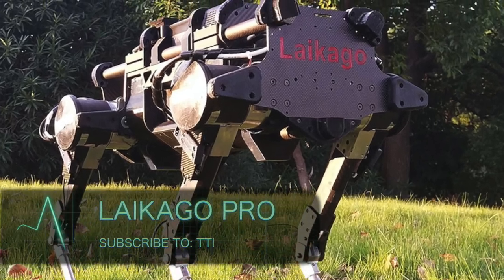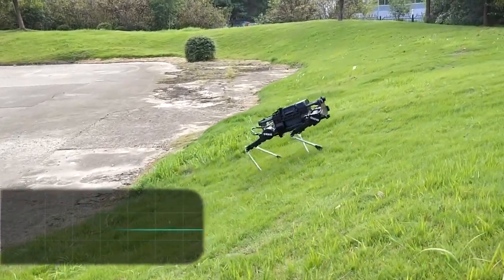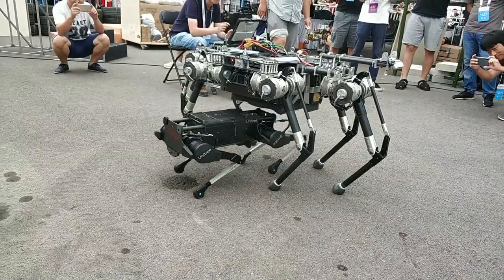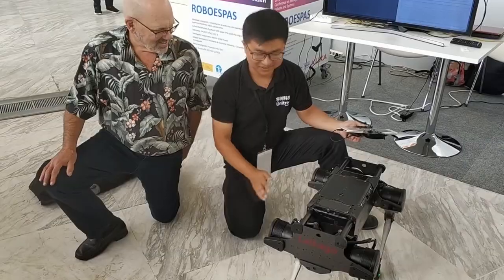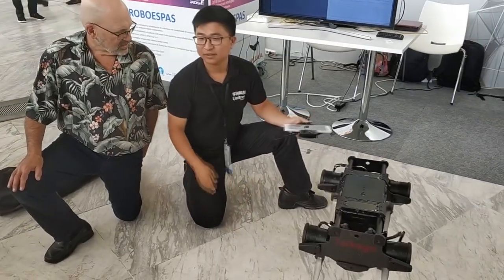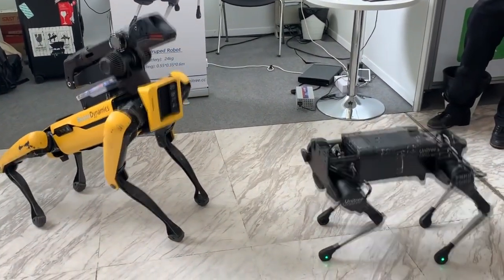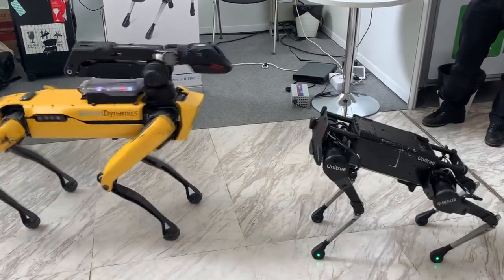Like-A-Go Pro. Last on our list today are the four-legged robots known as Like-A-Go. Like-A-Go was initially designed as a research device. It has four legs, 12 joints, and 12 mighty motors. This robot can maintain its balance even after hard kicks due to its three-axis motion stabilization.